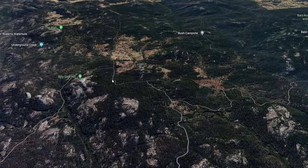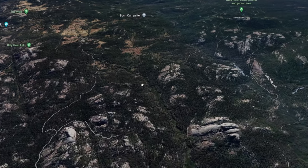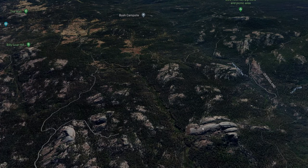Once there, it's about a 5 to 5.5 kilometre hike to get to South Bald Rock. And this is where the adventure begins.